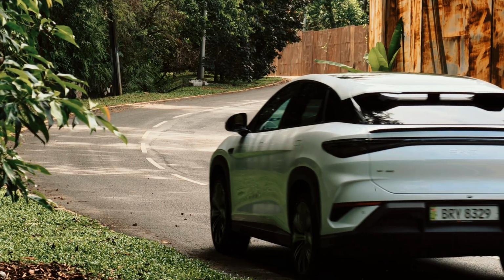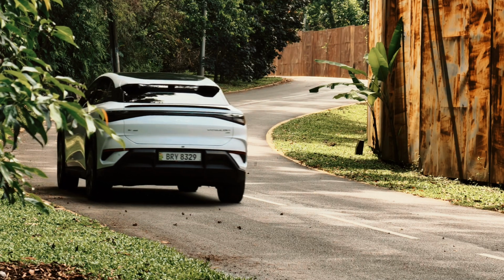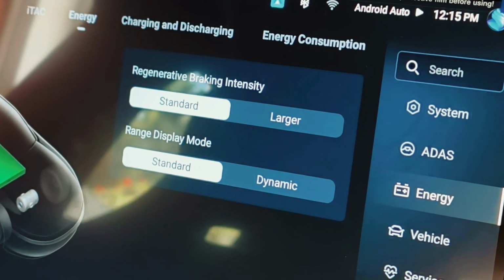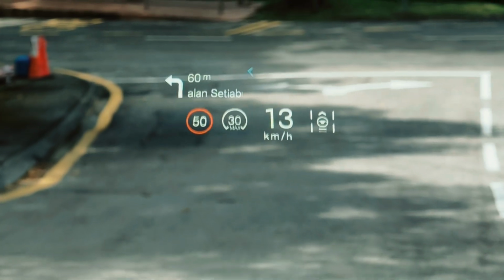and longer road trips. One small thing to note though, regardless of which drive mode you're in, by default, the regen braking system adds a bit of resistance when you're cruising. Best to leave the regen at standard mode if you want a smoother ride and more natural coasting experience, and you can change that through the infotainment screen.